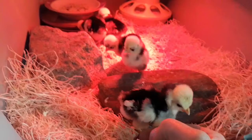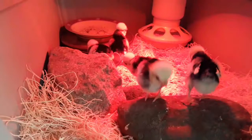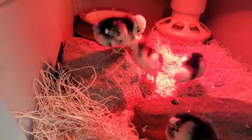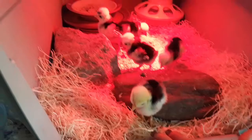What are you doing? What are you doing? I should name you Curious. Yeah. I'm gonna need help naming all these girls. I'll probably take a marker and put a little bit of color on their head so I can tell them apart. Except for that one that has black right there. It's the only one I can tell apart. But once their big feathers grow in on their head, they'll all be different.